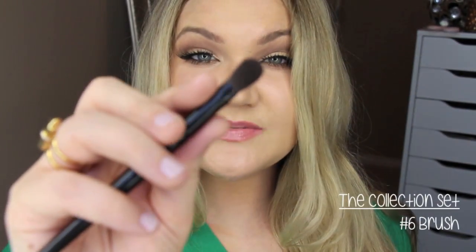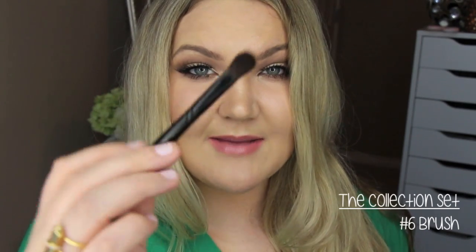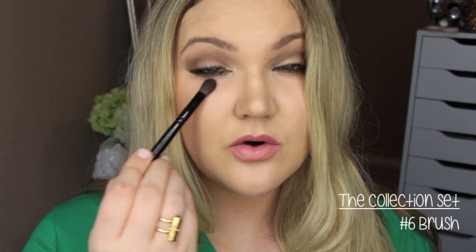Okay, the number 6 brush is perfect because it is slightly curved, which is interesting. I use this as an all-over shadow brush, but it's great because since it is slightly curved, you lay it on your eye, you can pat on your shadow, but then also be blending it at the same time. Love this for laying down the shadow, but also working it in. It's flat but tapered, shaped a little bit differently. Again, I use this for lid work, highlighting my brow bone. You can use it for blending out cream or liquid concealers. It's the perfect shape for that as well.